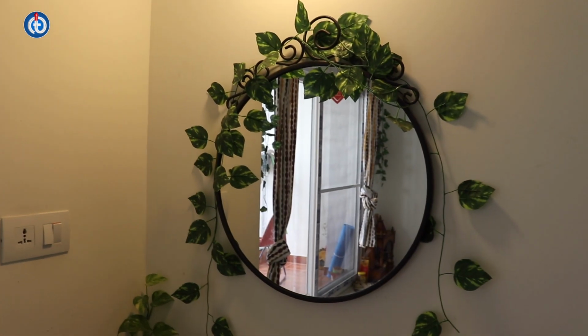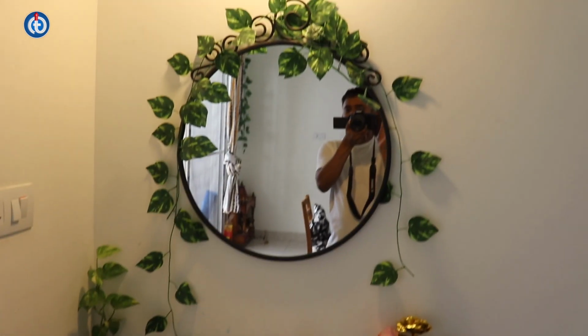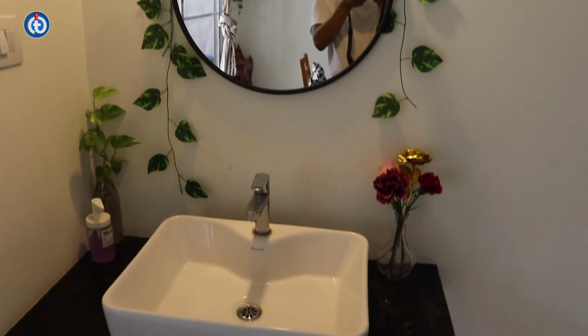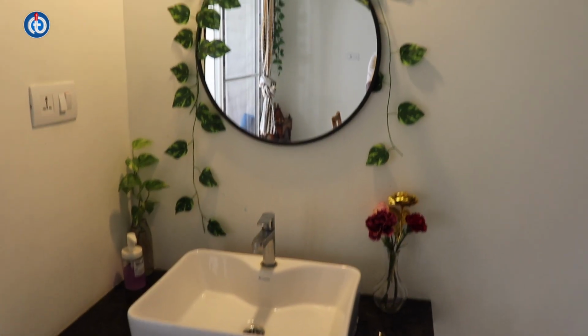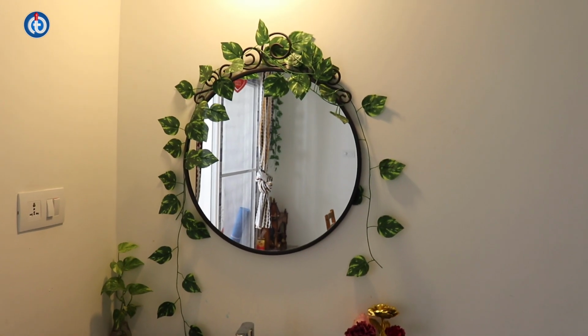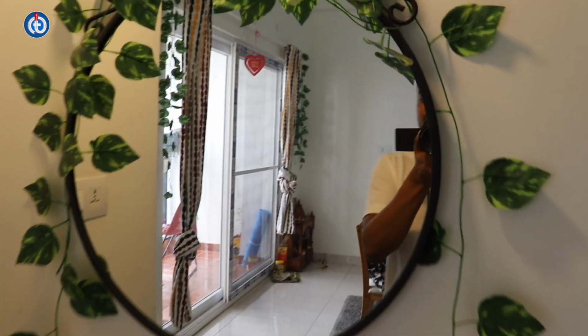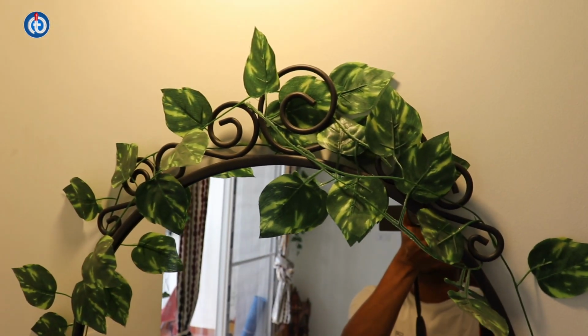If you see here, along with this wash basin we have installed this mirror. It is a bathroom mirror. Maybe you can use it with the wash basin as well. The quality of the mirror is really good. I wanted to show you this.